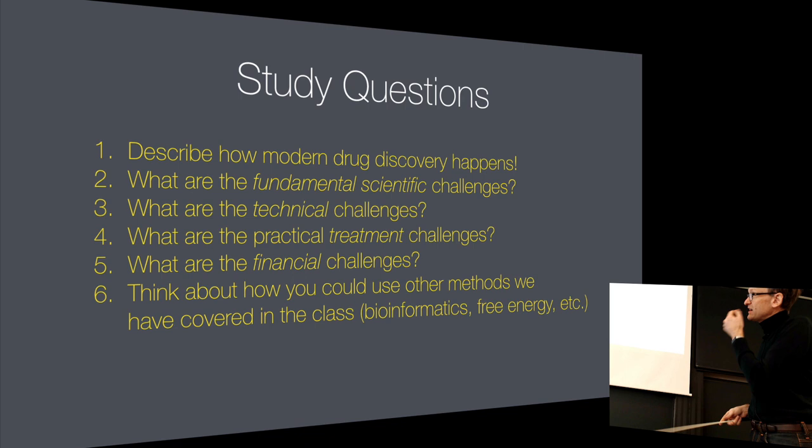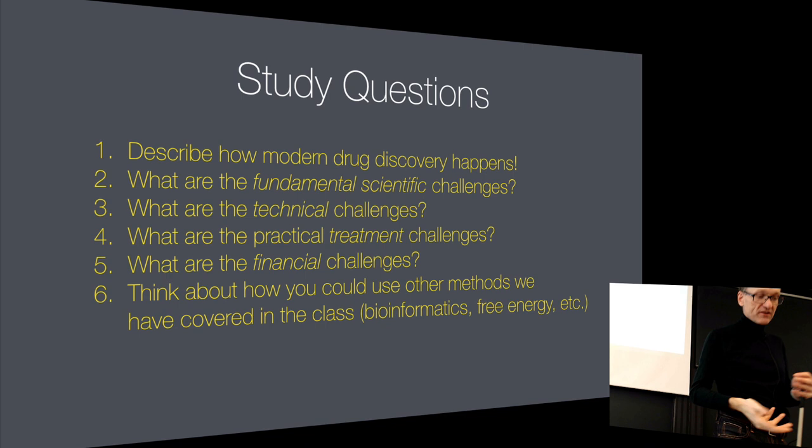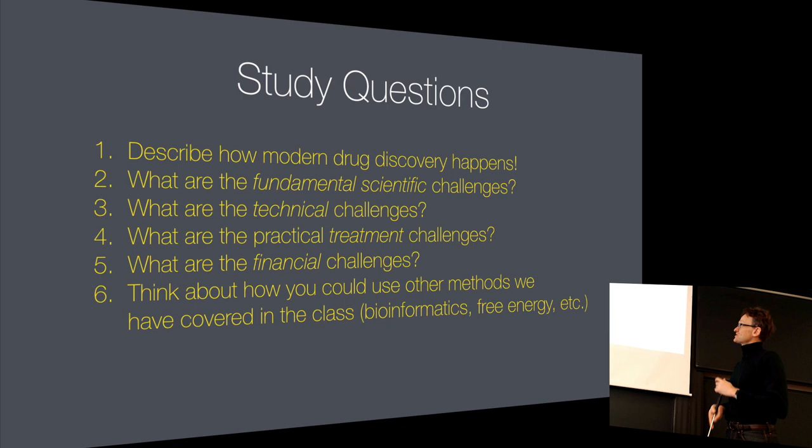So first, what are the fundamental scientific challenges to drug design? That has to do with needing to find agonists, inverse agonists, antagonists, etc. You really need to influence something biologically. Then there are a bunch of technical challenges. How do you achieve this? How do you achieve it cheaply enough? I'm not interested in what you can do for $1 billion because you're working for my company that has a turnover of $10 million. So you need to be realistic.